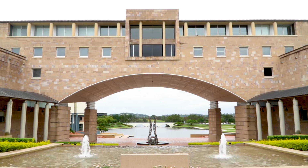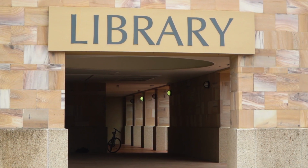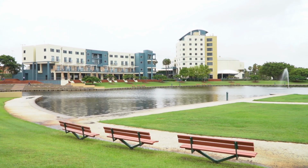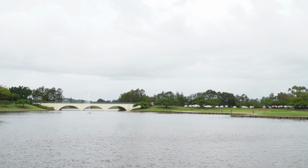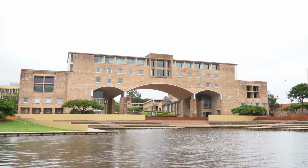So currently we're underneath the arch. This is where most students come and hang around. We're right next to the Bond University Library. We've got many classrooms around us, and we've got a lovely lake behind us as well. So the Bond University campus is really wonderful for students to come and hang around together, and it's good fun and a nice learning environment for students to study in.